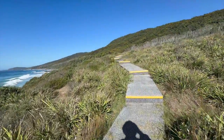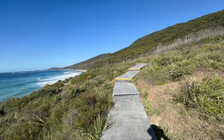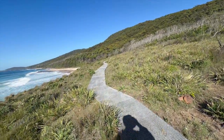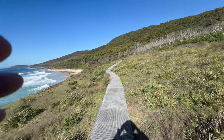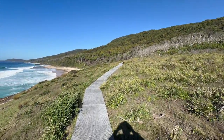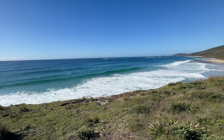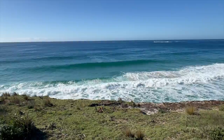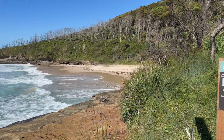Okay, so I've hit my first boardwalk. Even a seat up here. I think the seats will come in handy by the time I get down to Maloney's Beach this afternoon. So those little kangaroo icons are obviously the track markers.